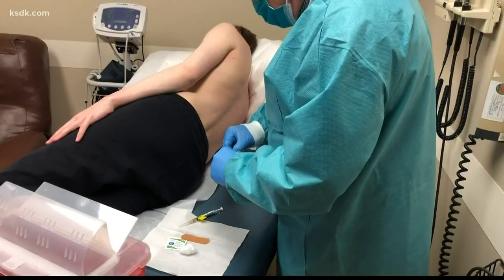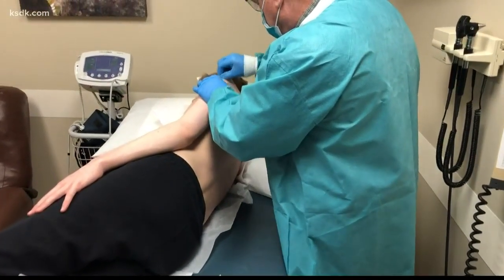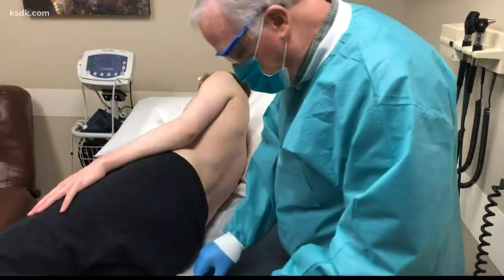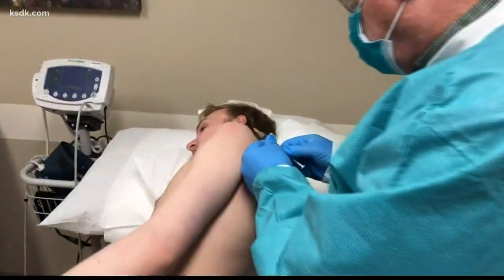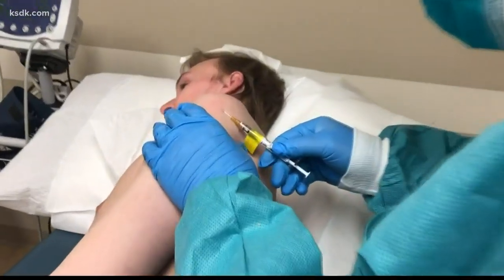Well, I think this technology is a little bit different than other vaccines. It uses what's called a plasmid DNA, which everybody knows what DNA is, but it's a segment of DNA that they've duplicated that is part of the cell wall of the virus. And so when we inject those antigens into the arm intradermally, the immune system reacts to this foreign invader, develops antibodies against it. And of course, this is not a live vaccine.